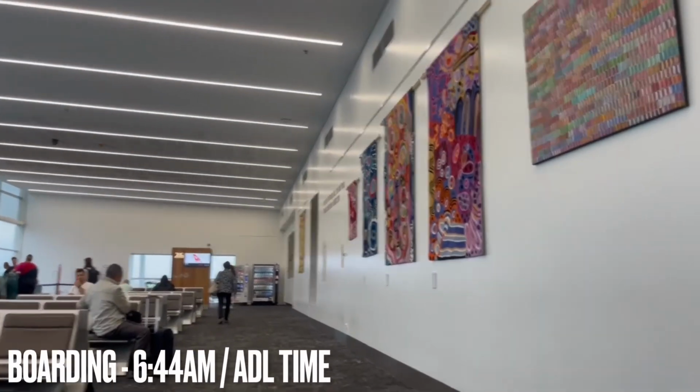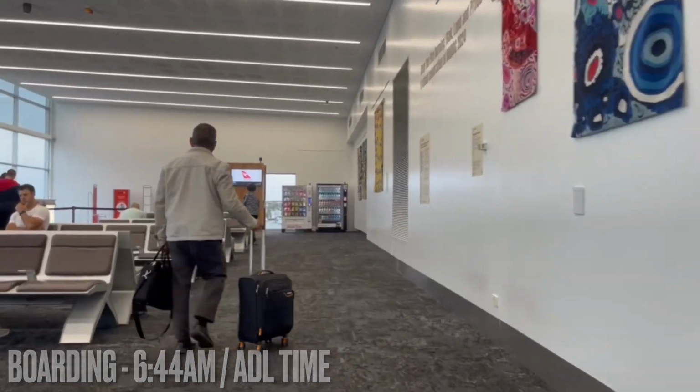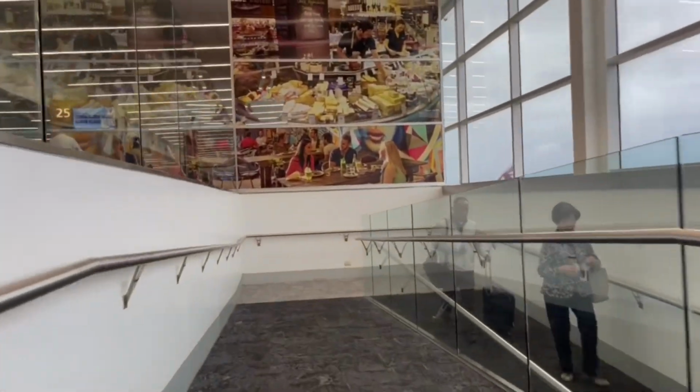Now that the time is 7:15, it is time for boarding. Today, since I am from row 15 to 30, I will be taking the rear stairs and fortunately being able to walk on the tarmac.